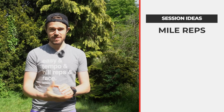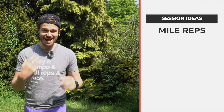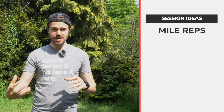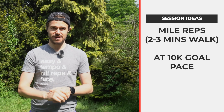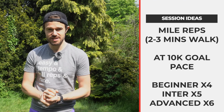And then moving up to the next step is mile repeats, and this is when we can get some practice in at our goal pace. Really good session to be doing. So a mile, or about 1600 meters, and do these at your 10K pace, and give yourself again around about 2 or 3 minutes, just a nice brisk walk between each rep.